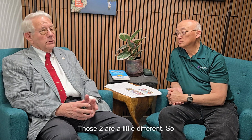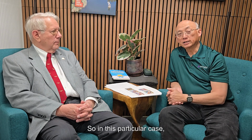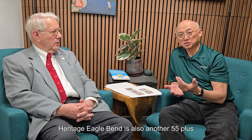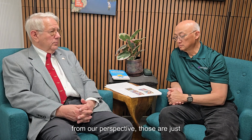Condos have to be approved. FHA has an approval process, and the non-FHA products have an approval process. Those two are a little different, so it's all part of taking a look at a person's situation and telling you pretty quickly whether it's going to fit or not. Sure. In this particular case, I'm familiar with Aurora, Centennial, or the zip code 80016, where there are 55 plus communities, such as Inspiration, Hilltop 55 plus, and Heritage Eagle Bend, where there are homeowners. So the answer would be yes, because they are homeowners there. Places like Heritage Eagle Bend, from our perspective, are just single family homes, and the fact of a 55 plus restriction is largely irrelevant.